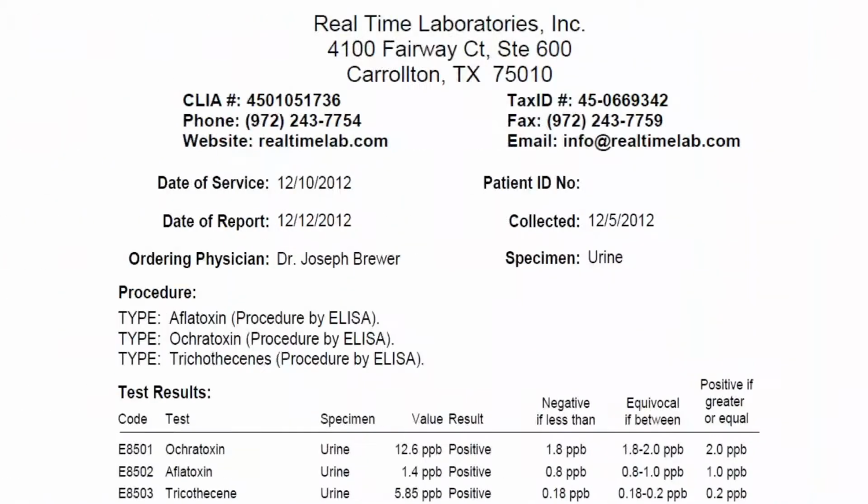This is just one of my early patients showing the kind of levels. This lady, interestingly enough, had quite high levels of all 3 mycotoxins, but was only moderately ill. She had kind of a chronic fatigue fibromyalgia type illness, but was not one of my sicker or sickest patients. She was moderately ill, but as you can see, she had all 3 toxins present.